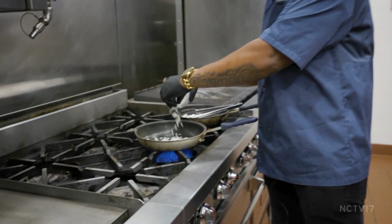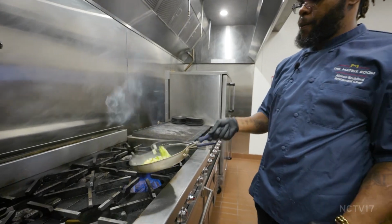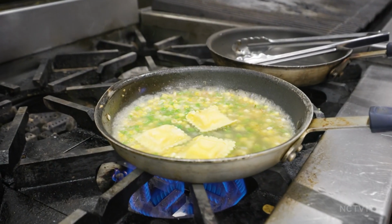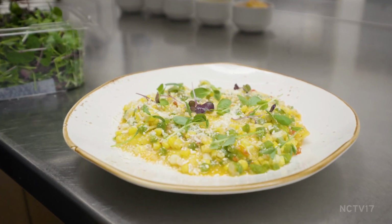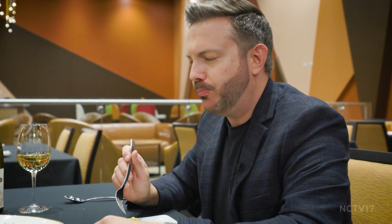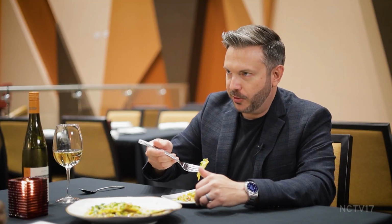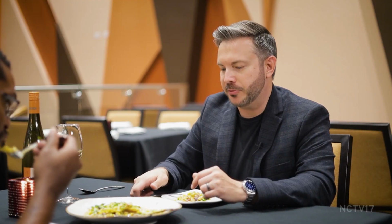So I pretty much try to build all the flavors together in one pan and kind of centralize it and keep it there. That way it thickens up and adds that corn flavor to the ravioli itself. I love the sweetness from the corn, right? It's so light. Then I love the Mexican cheese on top for a little bit more sharpness.